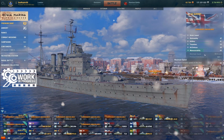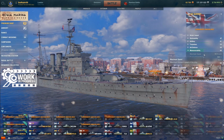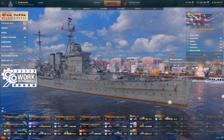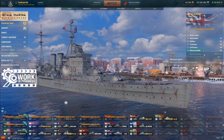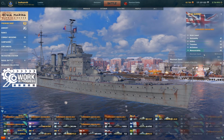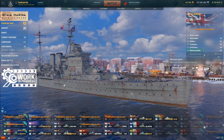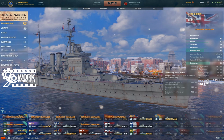Maneuverability, here we see 30 knots. This is bad. Like this is bad. She doesn't get anywhere quickly, unfortunately. Her handling is pretty good. 660 turning radius there, and 9.4 on the rudder shift is not bad. But she's going to feel sluggish when you put her in a game with some of these other zippy little light cruisers and stuff.